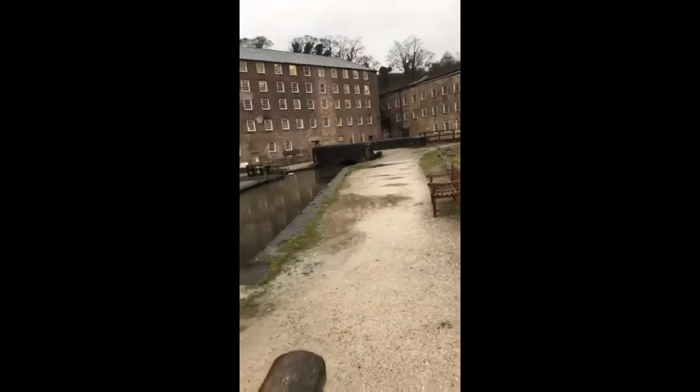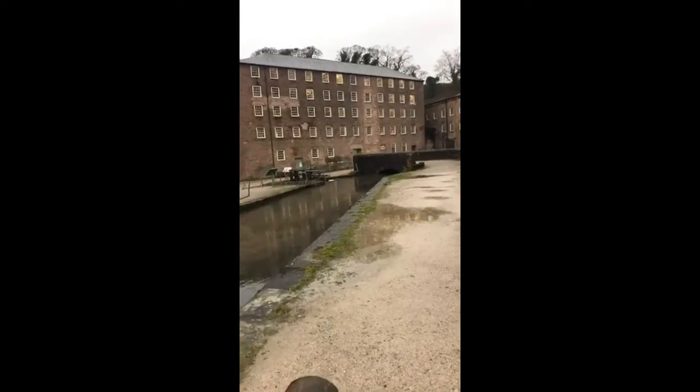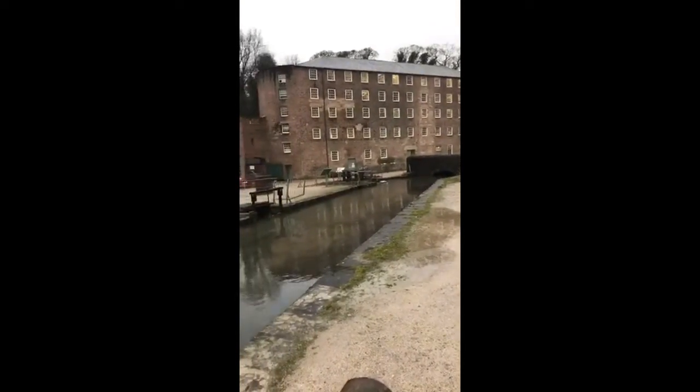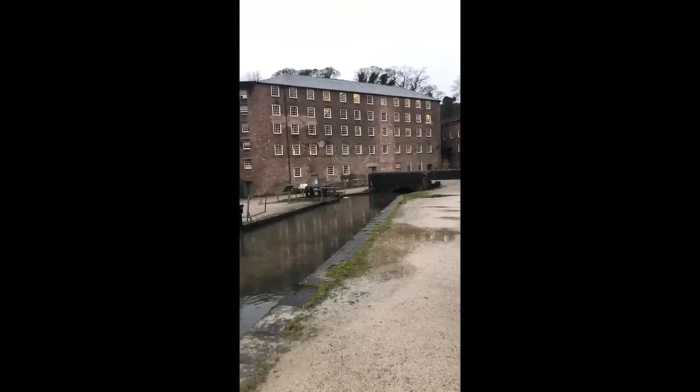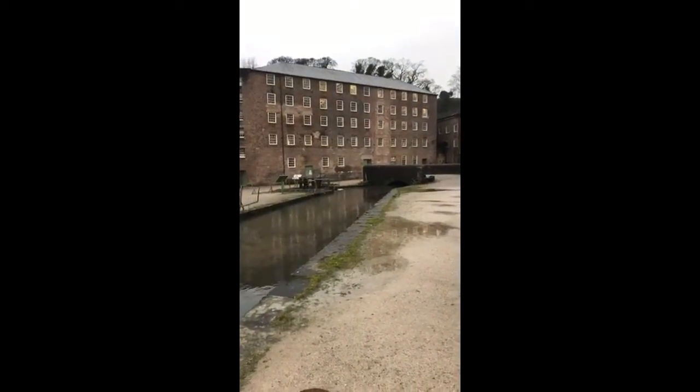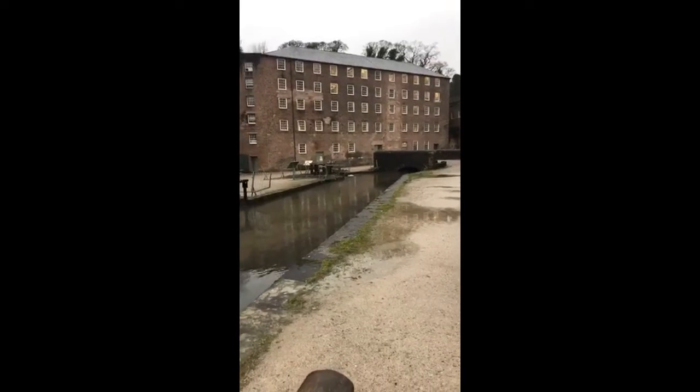If you come along this way, these buildings were added later. So this would have been the large building. He was one of the richest men in the area. His wealth just took off. It went mad. It took off.